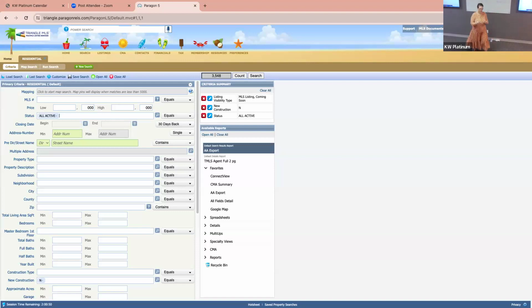Let's go ahead and do that number again. Take 3,548 and divide by 1,492. That's 2.37. So what does this tell you? What's the conversation we have here?